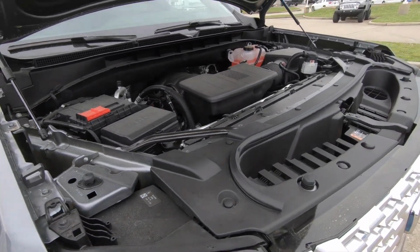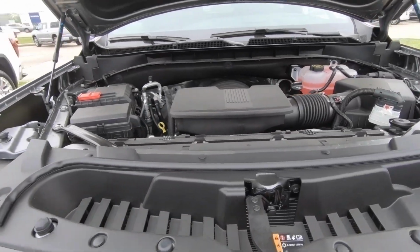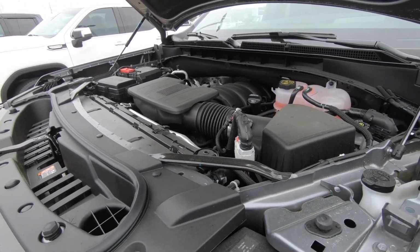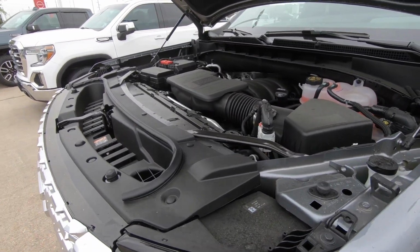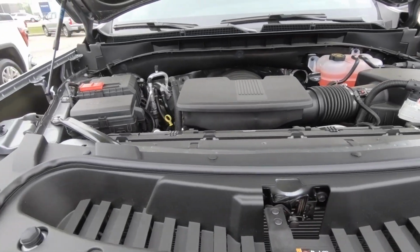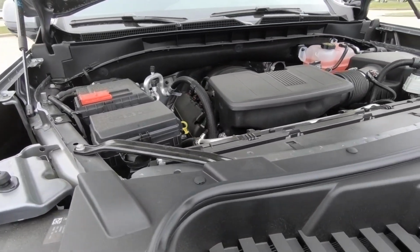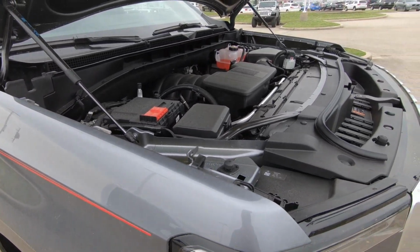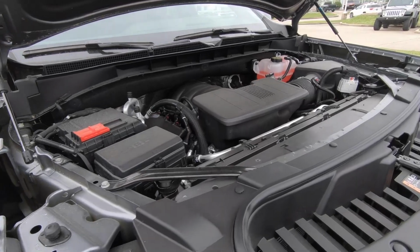460 foot-pounds of torque mated to a 10-speed automatic transmission. MPG is obviously very important here. What are they? 14 city, 20 highway, 16 combined. And according to GMC, kind of ironic in a way, this 6.2 liter V8 is supposed to use 6.2 gallons of gas per every 100 miles you drive.